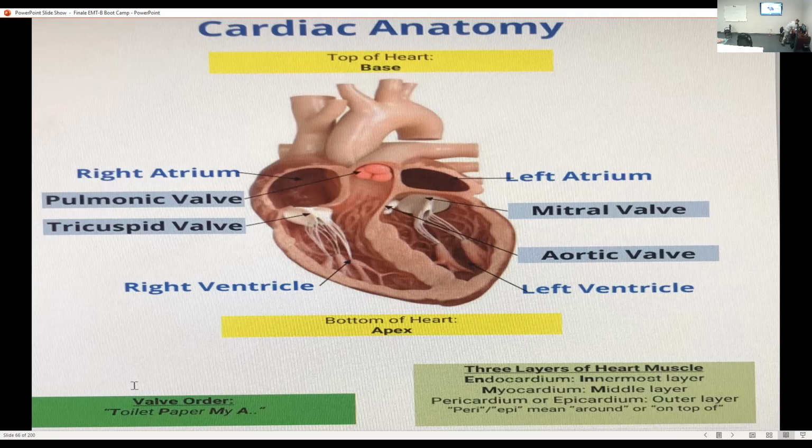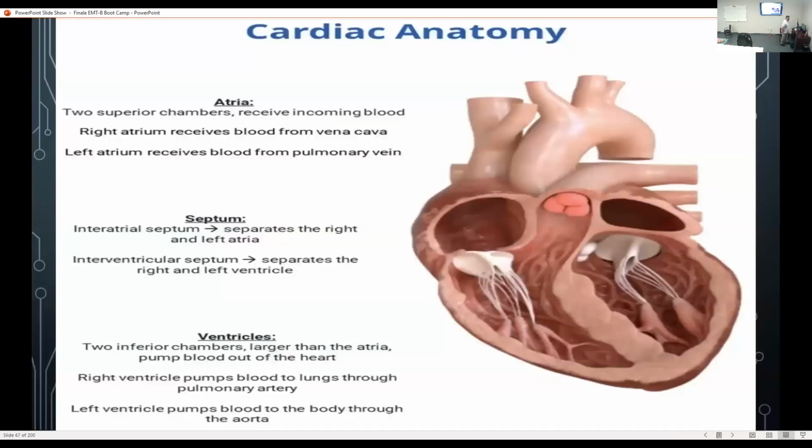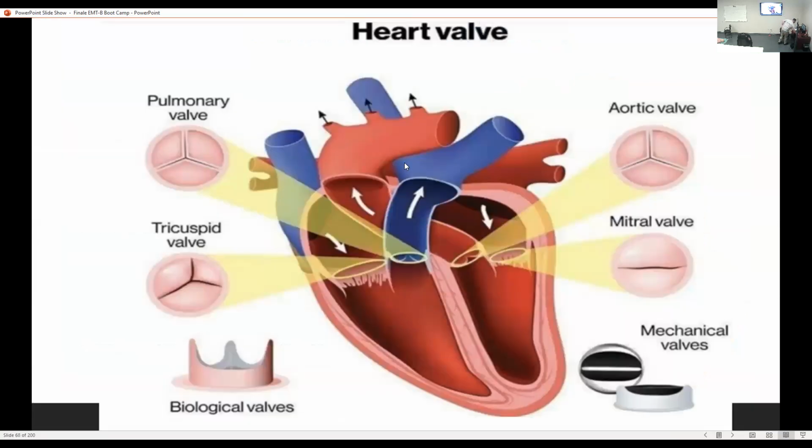All right, so we talked about the atria, we talked about the ventricles. This is more for you visual learners. I'm not going to beat a dead horse there. And this is more how the valves look.